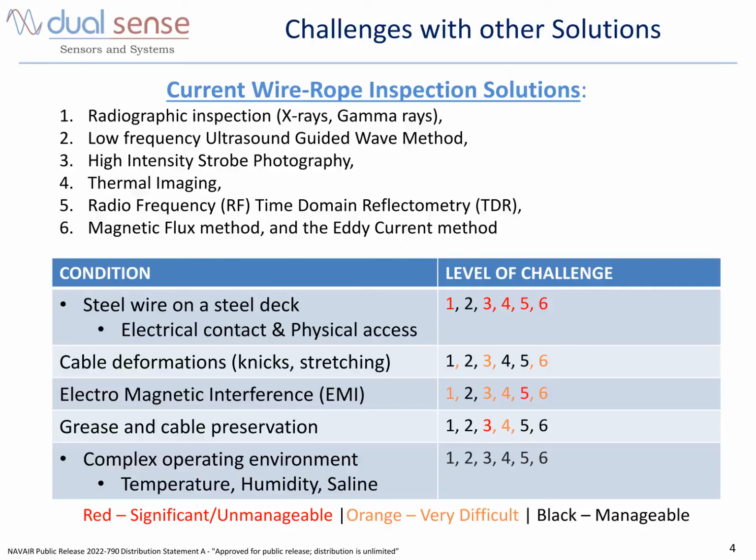The cable is usually applied with preservation or grease to protect it from environmental factors such as humidity, salt, water environment, and is resting on leaf springs close to the deck with physical access limitations. This makes the photography and thermal imaging hard to implement. X-ray methods require high energy equipment and are not practical in the field. Magnetic flux method does not work on all materials and the instrument needs to be moved along the length of the cable. Our technique is a type of ultrasound technique using very low frequency guided waves, and it overcomes limitations of conventional currently available higher frequency methods.